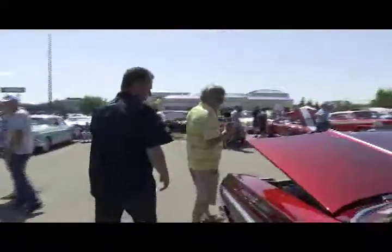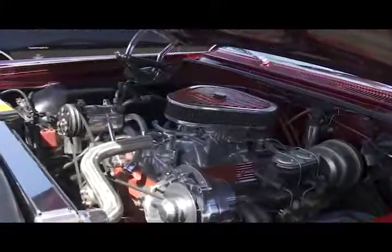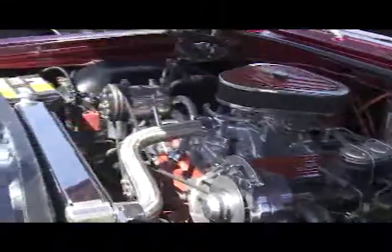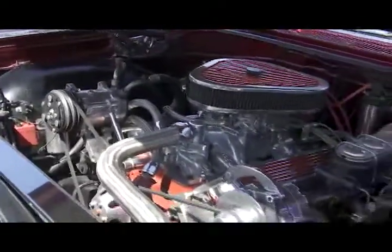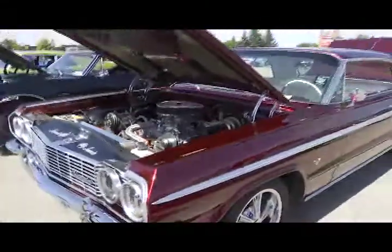What have you done up here for goodies? This one has a 383 stroker engine with a 700R4 transmission and a 373 posi rear end. And you got air in it too, it looks like. Vintage Air. Vintage Air? Yeah. This is Vintage Air here? Yeah. You got it all chromed up? It's billet-powered, polished aluminum. Oh, very nice. It definitely keeps the interior nice and cool on a hot day.